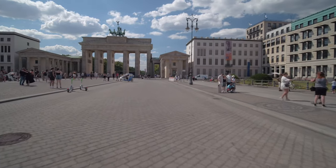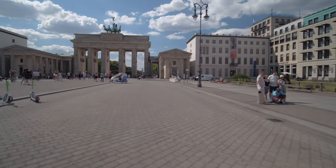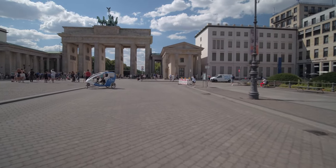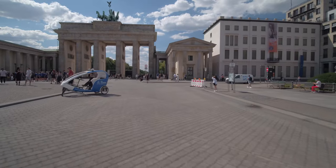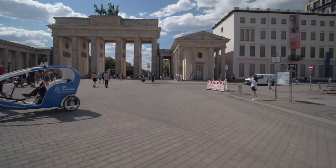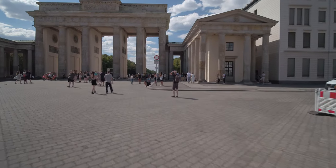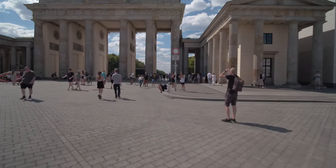Welcome to a tour through Berlin, the capital of Germany. Here we are at the Brandenburger Tor, in English Brandenburger Gate, a famous landmark in Berlin. King Friedrich Wilhelm II ordered the construction of this gate, which was opened in 1791.